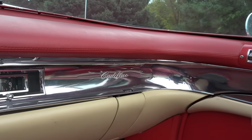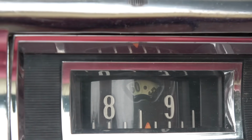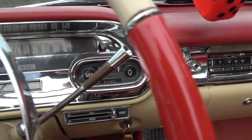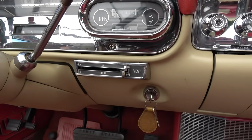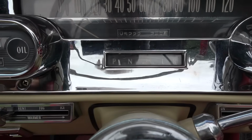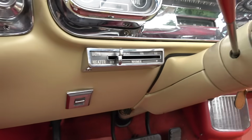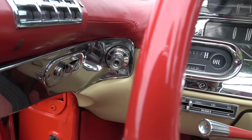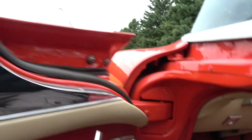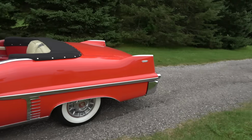First of all, you can see the word Cadillac over there, and as you watch the clock, you can see that second hand is moving. So that clock works. You have your gas, your ventilation, easy to understand. Your nice two-spoke wheel. Everything makes perfect sense. Your top, lights, wiper, and your power windows. Let's take a look under the hood. I'm sorry, we've already done that. I think it's just time to take it for a ride.